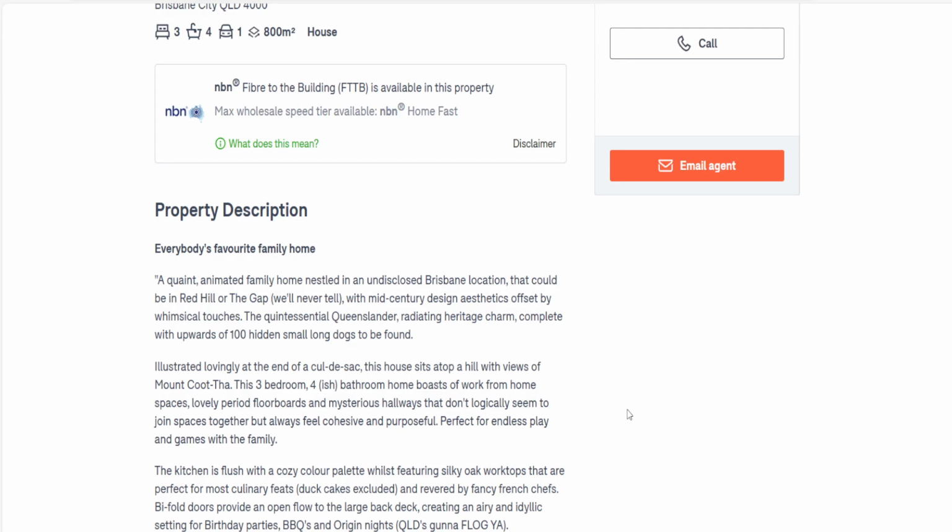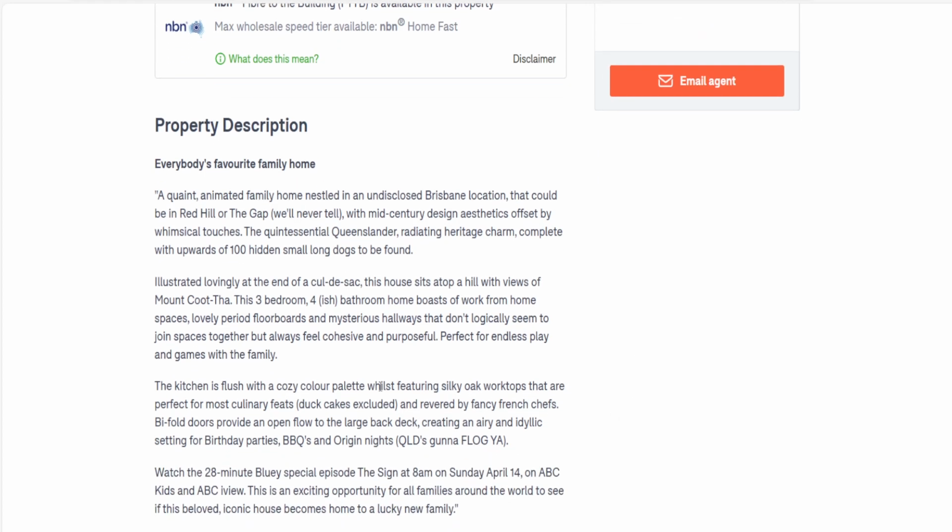Where did I leave off? Perfect for endless play and games with the family. The kitchen is flush with a cozy color palette, whilst featuring silky oak worktops that are perfect for most culinary feats, duck cakes excluded, and revered by fancy French chefs. Bifold doors provide an open flow to the large back deck, creating an airy and idyllic setting for birthday parties, barbecues, and origin nights. QLD is gonna flog ya!